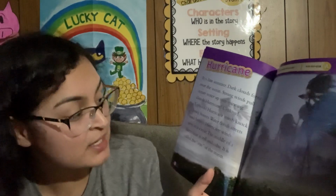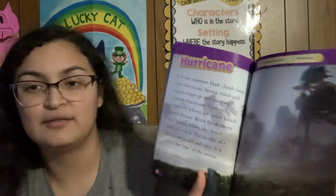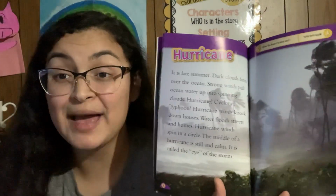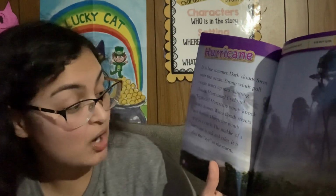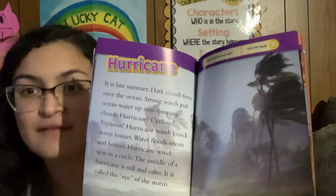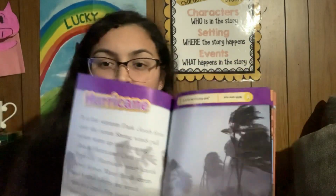Hurricane winds spin in a circle. The middle of a hurricane is calm and still. It is called the eye of the storm. So lots of our storms involve rainfall.